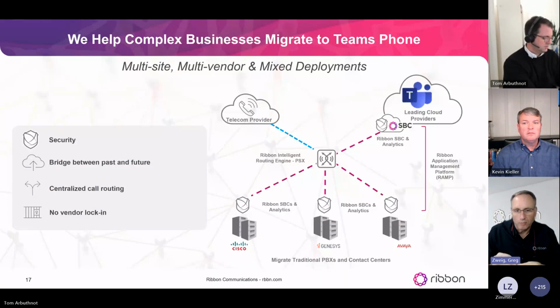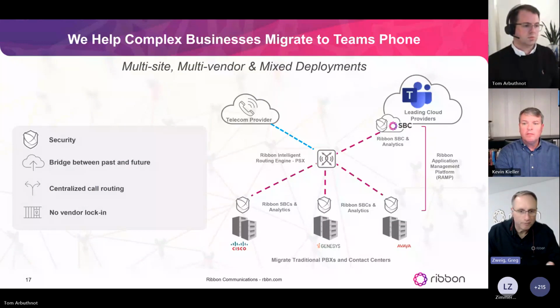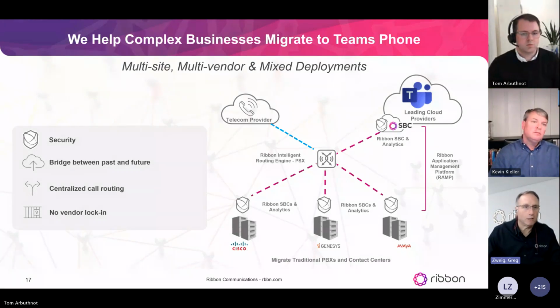as important as that is for any individual business, it gets even more complicated when you start managing multi-site, multi-vendor, mixed deployments. We have customers deployed Microsoft Teams with just 100 or 50 users, but we also have somebody with 600,000 users. We can really help those very large customers who have complicated deployment environments, because it's straightforward to plan a simple migration. You might be able to do that over a weekend. When you start talking about tens or hundreds of sites, it takes a lot of work and a lot of detail to make sure that you don't break things as you move forward.